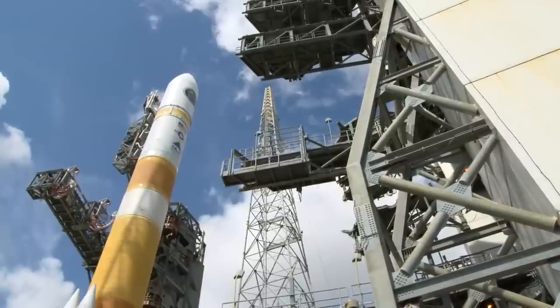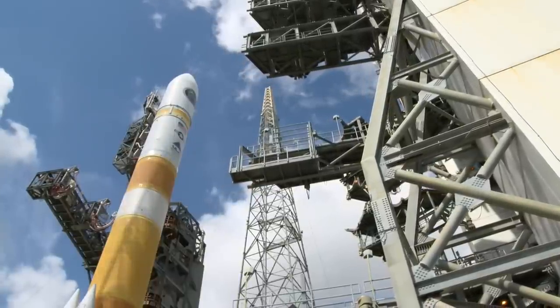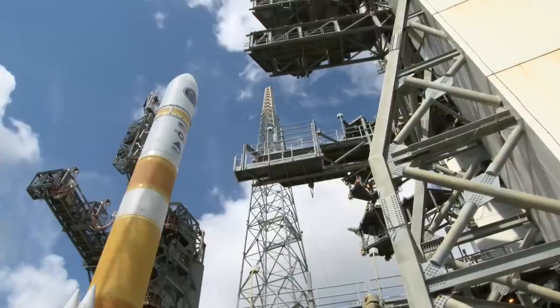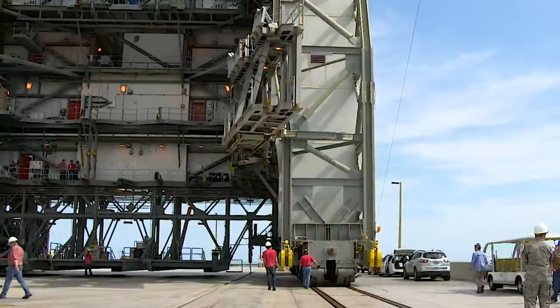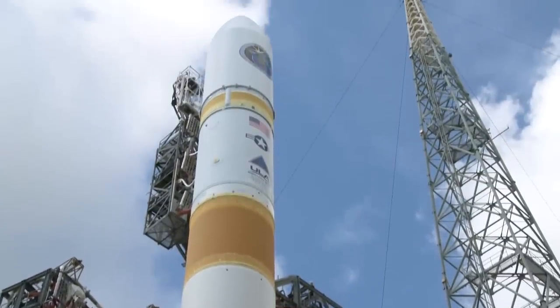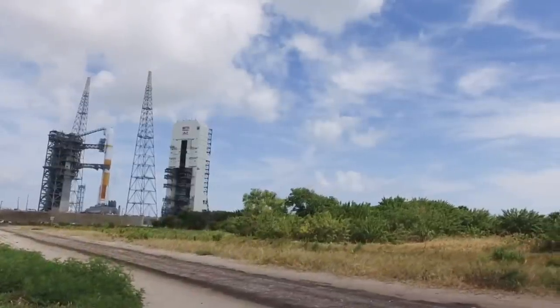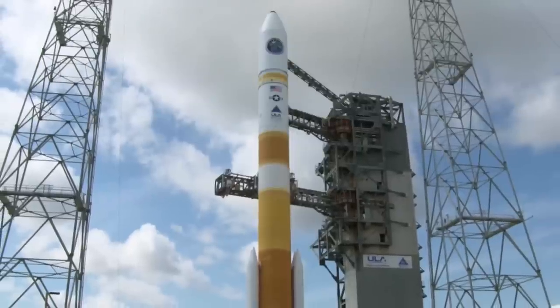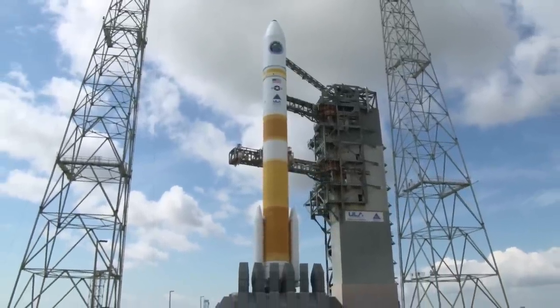The Delta IV rocket stands 217 feet tall, or about 21 stories, and weighs more than 900,000 pounds fully fueled. The RS-68A main engine and four solid rocket motors combine to produce approximately 1.7 million pounds of thrust at liftoff. About 4 minutes later, at stage separation, it weighs just 10% of what it did at liftoff.